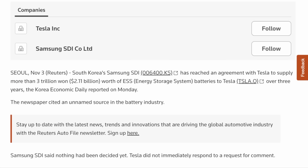So if this is true, and I'm guessing it is because Tesla has clearly been deepening its ties with Samsung recently, and it makes sense to secure domestic LFP supply as it comes online for the Megapack until Tesla can ramp its own LFP production.